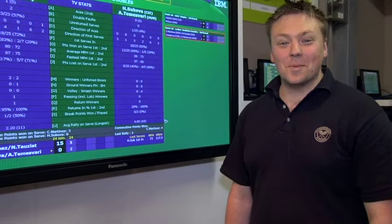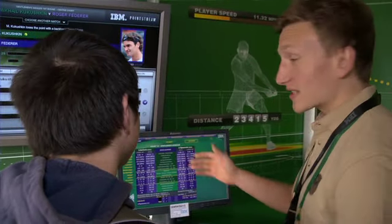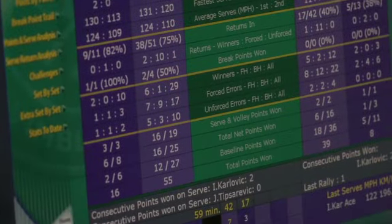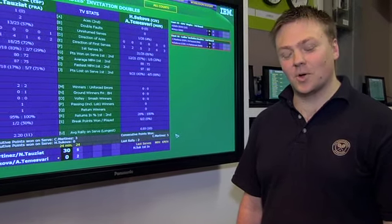This is the IBM Wimbledon Information System, or WIS, and it's available to commentators, press, players and the public here on site at the championships. And it shows real-time scores, schedules and statistics from our data entry collectors on court.